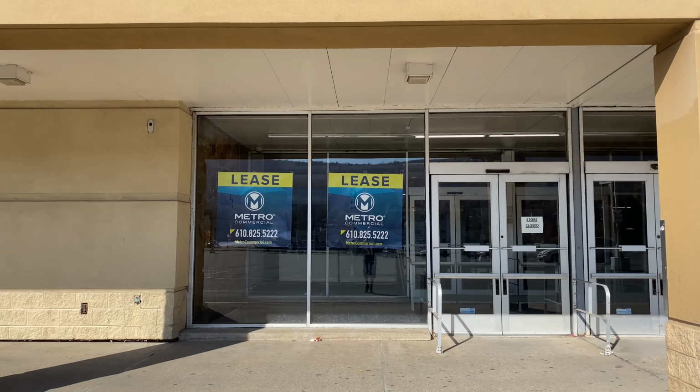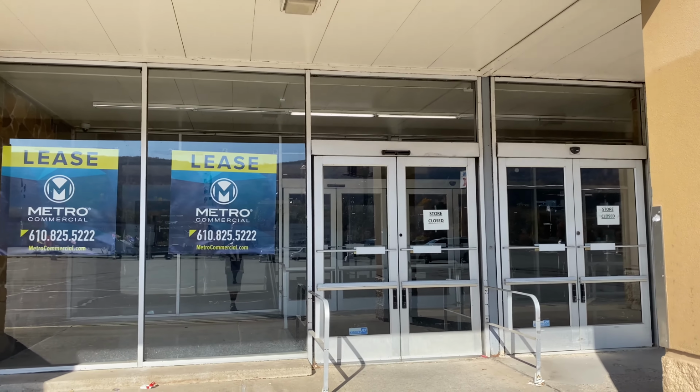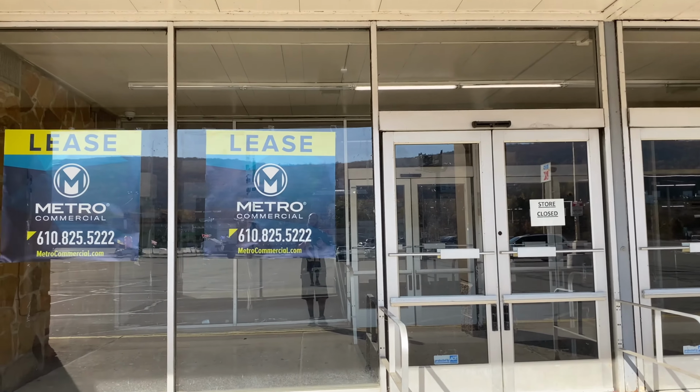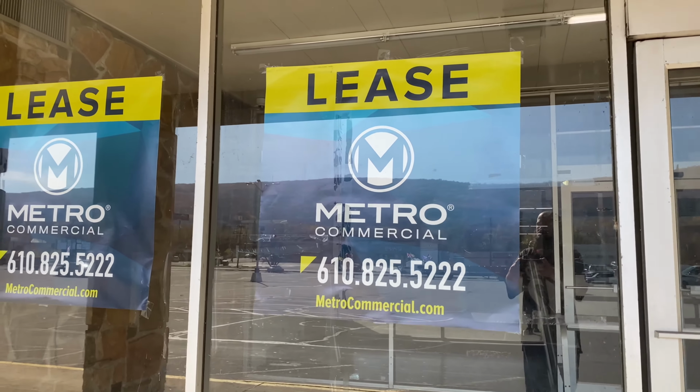All right, we are back at the now closed Wilkes-Barre Township, PA Kmart. The inside is very identical to the Edwardsville Kingston Kmart. This place is for lace. Let's take a look inside.